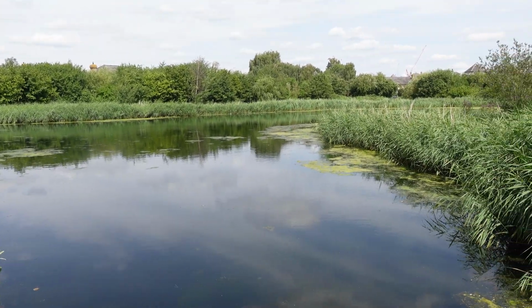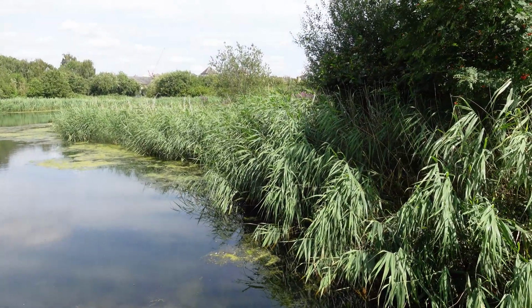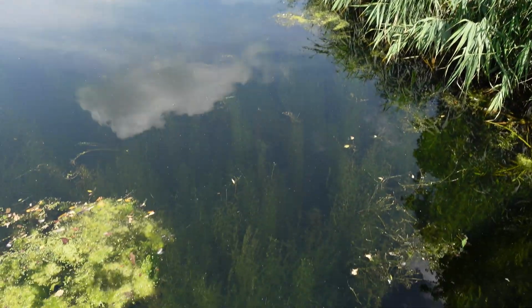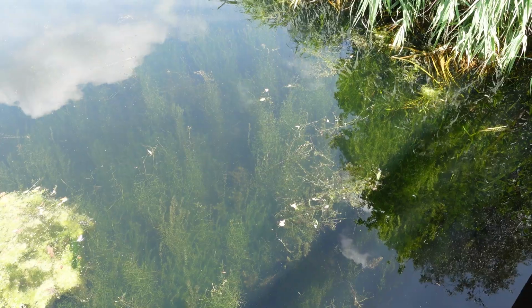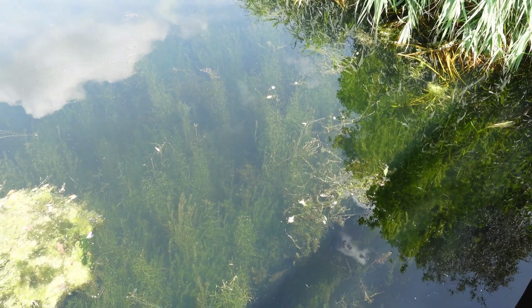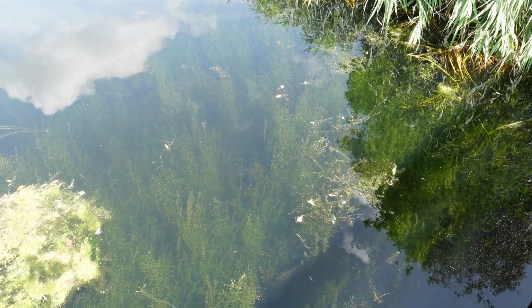It's not until you're right above one of the lakes or one of the bodies of water on the pontoon or a bridge that you look down and see the clarity of the water, and you can see right to the bottom as it's picked up with the camera here, which is quite incredible. So you can see all the wildlife that's down within the reeds and within the plants as well underwater.